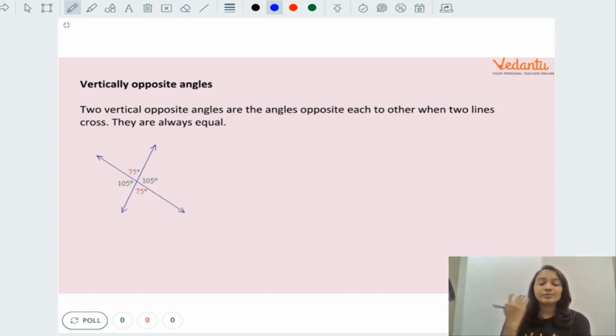Once you learn about parallel lines, there are vertically opposite angles, alternate angles, and lots more. We'll do one more separate webinar on the types of angles that we have on the whole, not only when it comes to lines, but also parallel lines, parallelograms, and so on. So the next thing we are going to learn is vertically opposite angles.